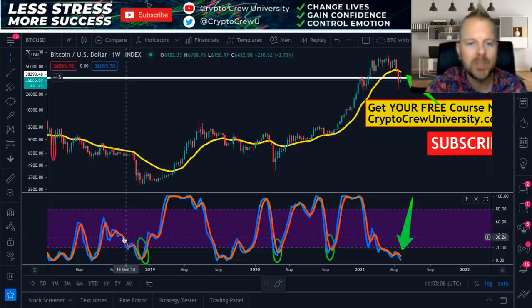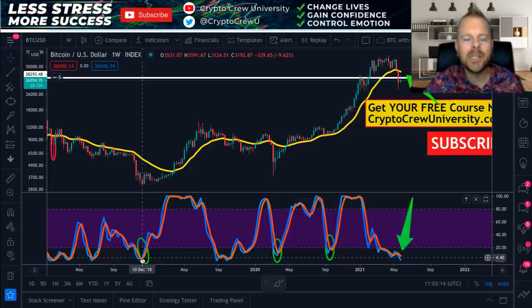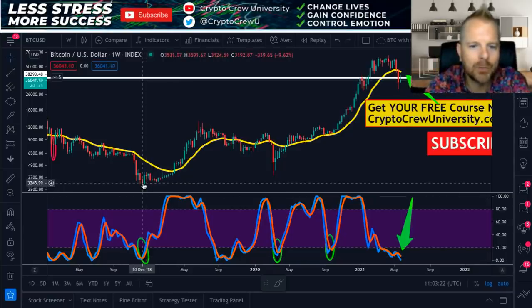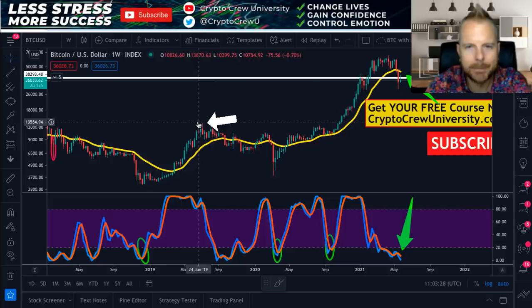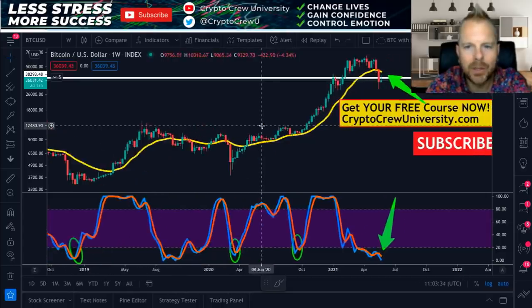And what happened? The stochastic RSI kept falling. And then, magically, we had a stochastic RSI cross. It's essentially a shot of adrenaline, a shot of momentum. Essentially what the stochastic RSI is, momentum, right? So we had that cross right at our lowest point, and then we went from about 3,000 up to 14,000, okay? And that was directly correlated to the stochastic RSI cross.